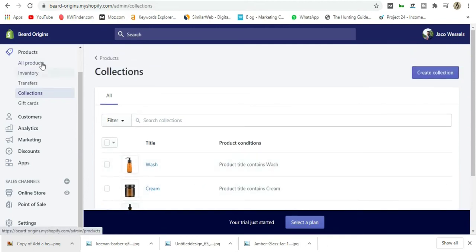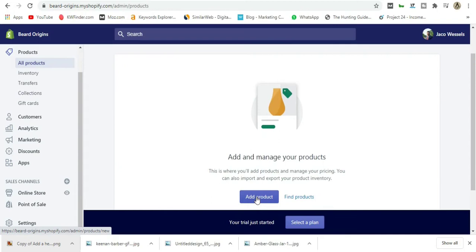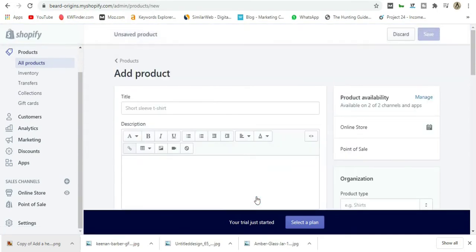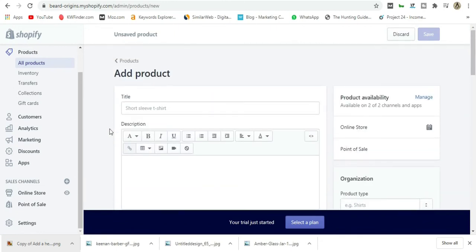So let's go over here to the left and say all products, and go ahead and say add products. So this is the area where you add products, photos, description, prices, and all that.